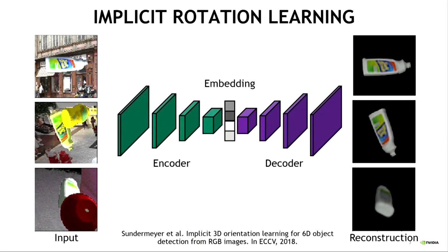But last year, ECCV, Sundermeyer et al., they proposed this very clever idea. They train an autoencoder. So the input image is objects with different backgrounds, different colors, with different occlusions. And they train the autoencoder to reconstruct a very clean image without background, no occlusion. So then the embedding in this network, right, the middle column, basically encodes the appearance. If you think about two views, if they are symmetric, they will get very similar embeddings. So you can check the symmetry by comparing the embeddings.